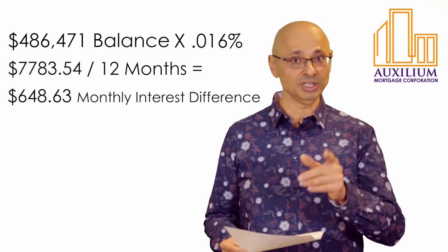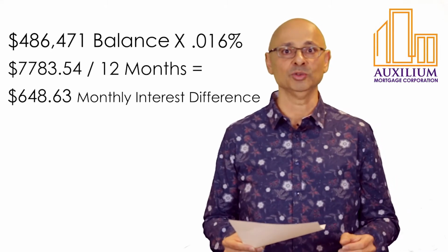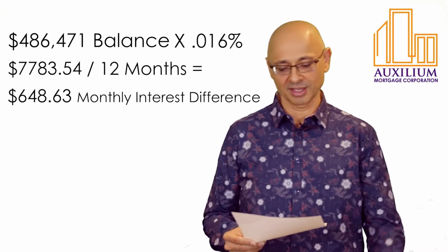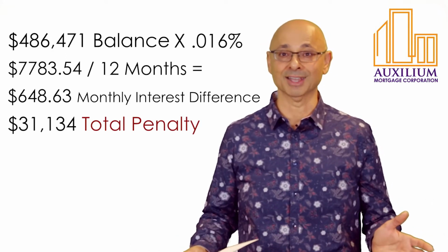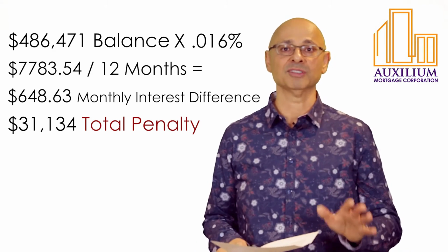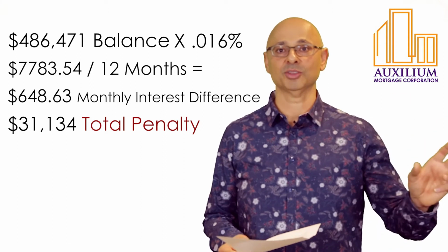So guess what? We need you to pay that money back. And so over the next 4 years, we're going to lose that money. You owe us $31,134. Not a small sum. And I can tell you that most of the phone calls I get when people want to find out about these lower rates, they only think of the 3 months interest.